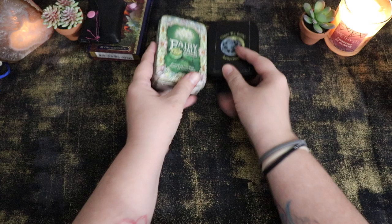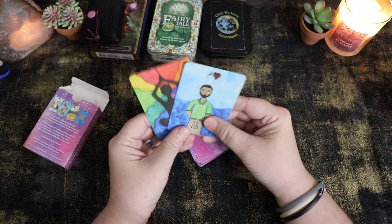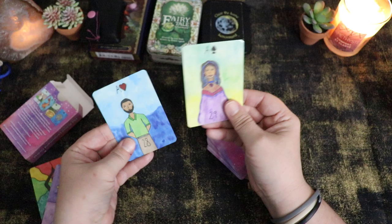Okay, next up, I think this one was probably the one I got next, is the Prince Lenormand. I think this was the first deck that Ethany created, and I think I got this at Northwest Tarot Symposium in 2019. There were a few extra cards with this one, so this is a nice genderless person card. And I believe this is also meant to be a different kind of person card. And then you also had an extra man and an extra woman.